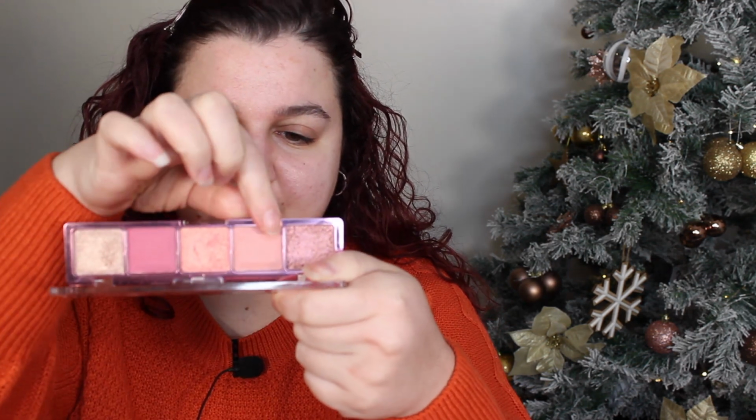I've put the primer on and I have not chosen what I want to do. So I'm just going to pick some colors at random. Let's go in with this shade here from the Raspberry Fall palette. Put it in my crease. Very much dusty, but it's okay. I think I'm using a Roxy brush as well. Yep, I am.